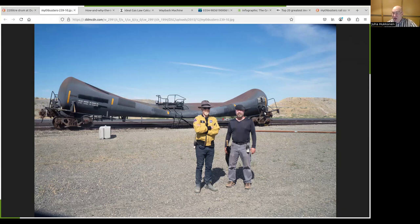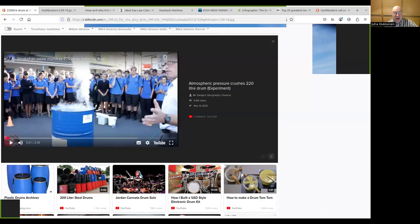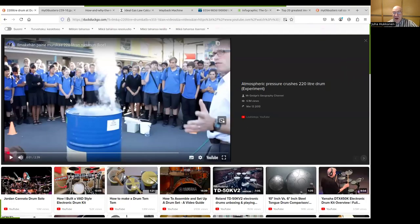If they had gas that was not condensing at these temperatures, the pressure inside would have been lowered by only about 26%. Now it was lowered by 99 point something. So if they had only gas or air in this, and they had just done this cooling, it would not have caused any kind of structural damage. And we can see this kind of effect in many videos on YouTube.